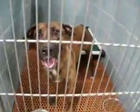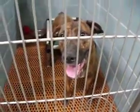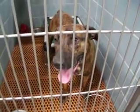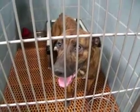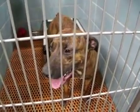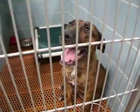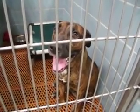This is Billy. Billy is a big boy. He weighs 70 pounds. He caught a cold and was in an isolation area until he got over it and then came back out. It's also called kennel cough. We have several other dogs right now with a cold or kennel cough that are in our isolation area. So you can go onto our website, pinellascounty.org/animal services, and look at photos of all of our dogs. Billy is a year old and he will sit on command and come when called. His serial number is 301358.